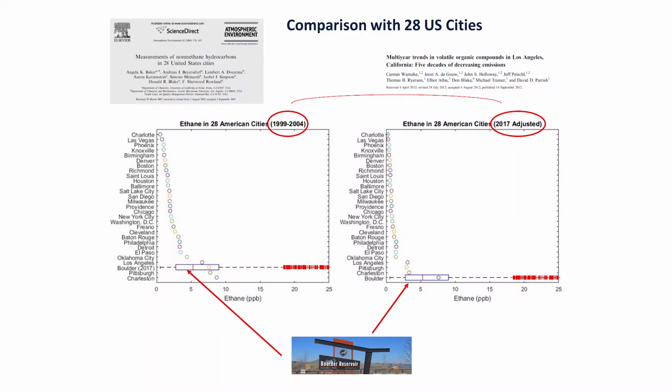So then what we did here, well, how do the data from the Boulder Reservoir compare in scale with other locations? So here we have the concentration. There are 2 graphs, and it starts on the left. And that compares the Boulder Reservoir right here. Again, it compares the distribution where the median is here, the mean is here, extreme values are here. So for 2017, I think we had a mean ethane of 5 point something parts per billion. And this is the most detailed study I could find in the literature.